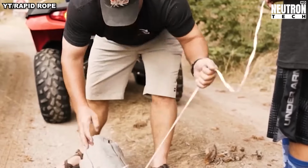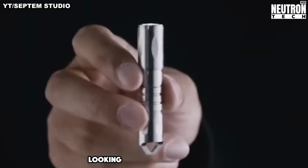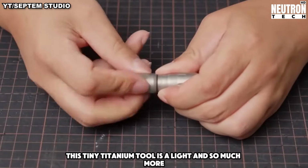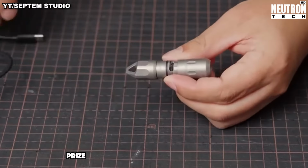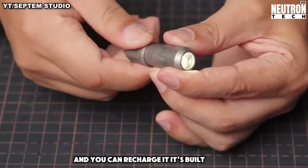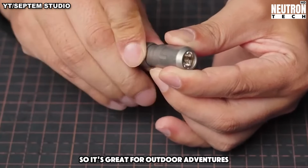Looking for a pocket-sized helper? Try the One Hunt Mini. This tiny titanium tool is a light and so much more. It opens bottles, pulls staples, pries things, works as a screwdriver, and cuts boxes. And you can recharge it. It's built to last, so it's great for outdoor adventures.